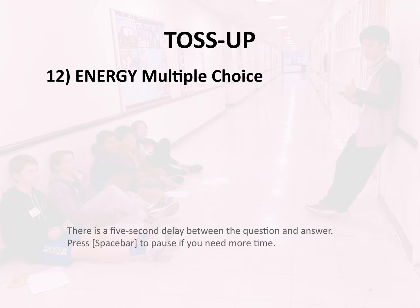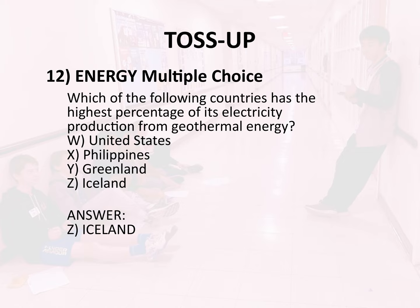Toss-up 12. Energy multiple choice. Which of the following countries has the highest percentage of its electricity production from geothermal energy? W. United States. X. Philippines. Y. Greenland. Z. Iceland. Answer: Z. Iceland.